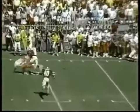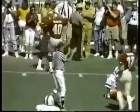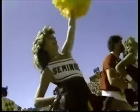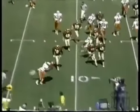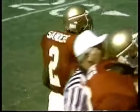First pass incomplete. Blades with a hand on it, and Deion Sanders, number 2, ripped into him on that side. One of the best corners in college football. They'll run out of it. They sweep Bratton. He cannot get the corner. Deion Sanders, the All-American corner, was there to haul him down, and they exchange pleasantries there at the sideline.